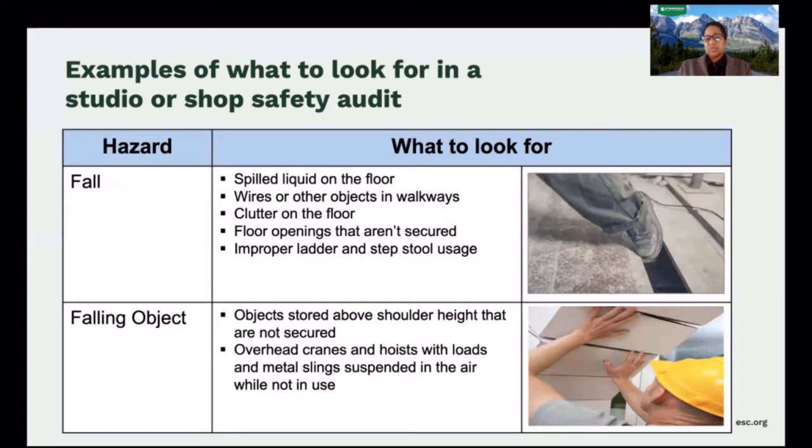For fall hazards, you want to look for spilled liquid on the floors, wires or other objects in walkways, clutter on the floor, floor openings that aren't secured like you see in the picture there, improper ladder and step stool usage. For falling object hazards, you want to look for objects that are being stored above shoulder height that are not secured. And then also overhead cranes and hoists with loads and metal slings that are suspended in the air while not in use.